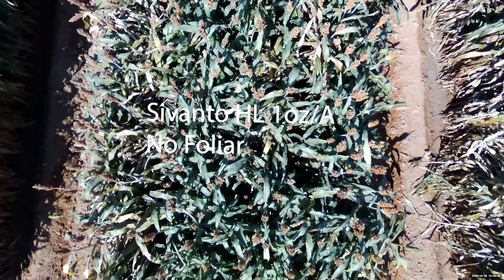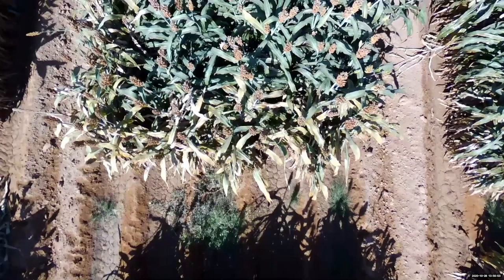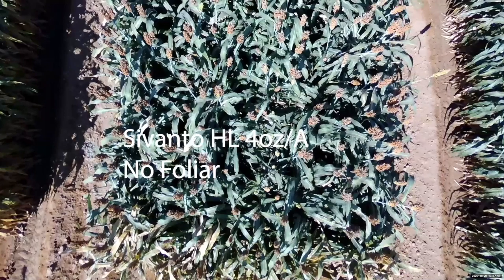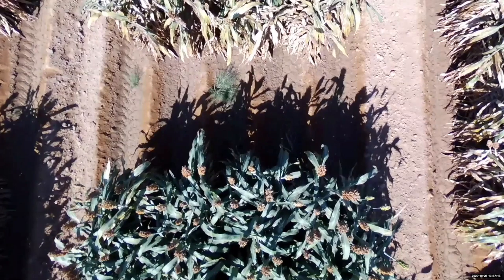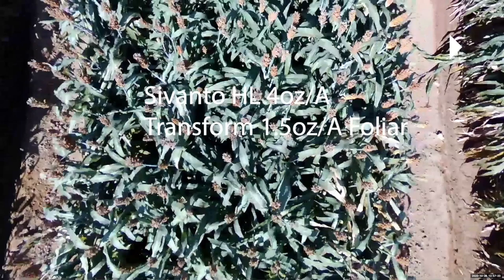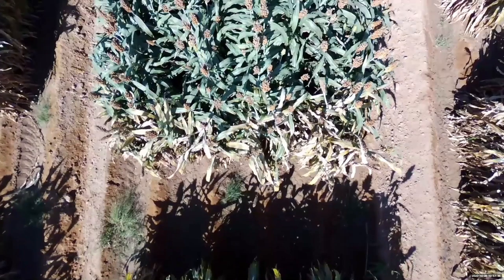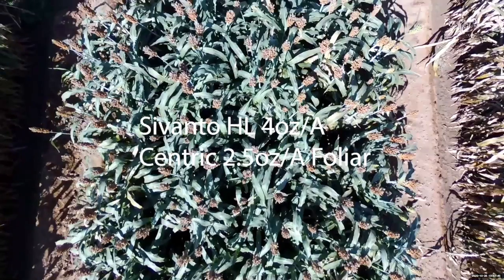This is the injection of the low rate of Cevanto HL, the 1 ounce, without any foliar application. And this is the 2 ounce of Cevanto HL injection with 1.5 ounce of Transform foliar application. This is the high rate of Cevanto HL injection, 4 ounce, without foliar. And this is 4 ounce of Cevanto HL injection plus the Transform foliar application at 1.5. And this is the 2 ounce of Cevanto HL injection without foliar. And again, this is the 4 ounce of Cevanto HL injection with the foliar application of 2 ounce of Centric.